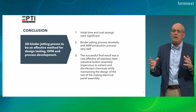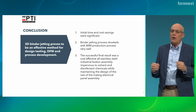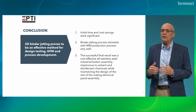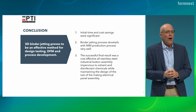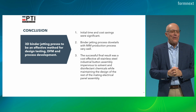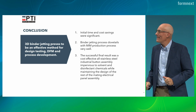So this particular design is going to be filtered throughout the world because this idea of corrosion resistance obviously is needed in many different applications, but it will filter into eventually all of the button panels around the world. So very good that we were able to help the client.